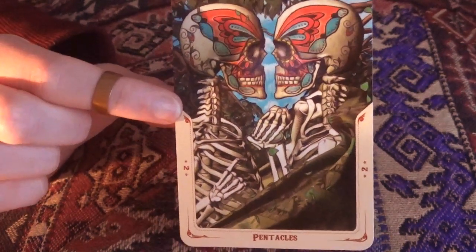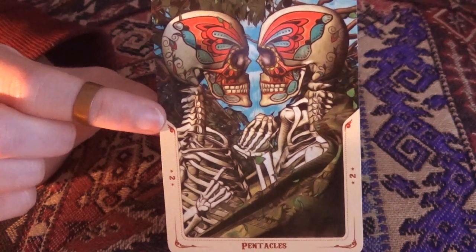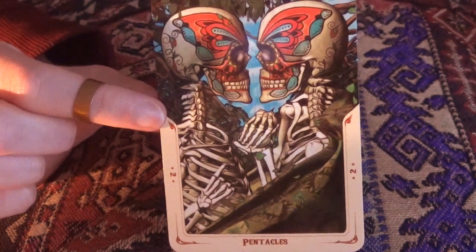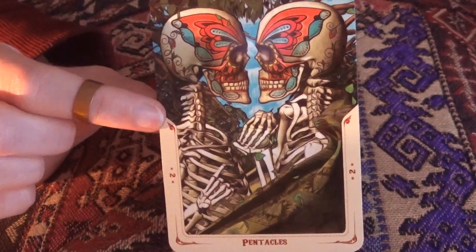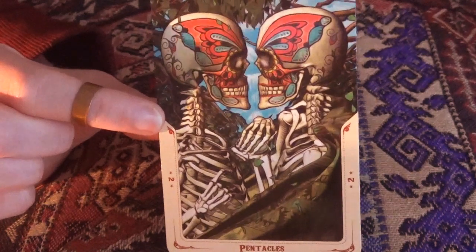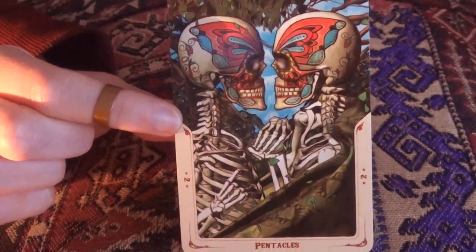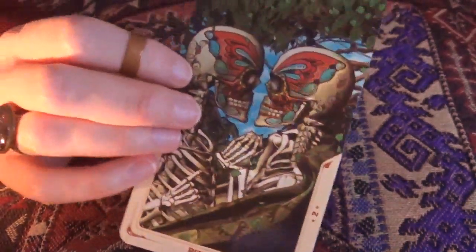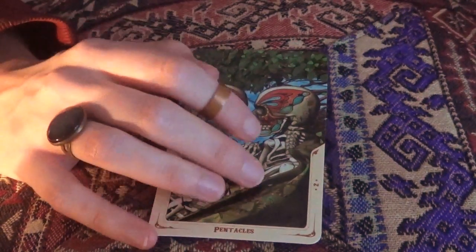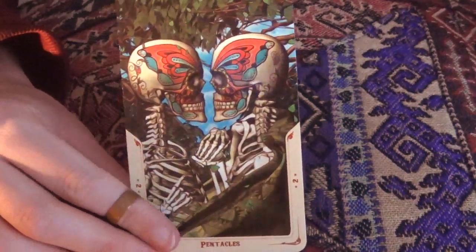So this card is asking you to meditate on the ephemeral nature of material things and circumstances. And it's also asking you to let go and just go with the flow. Because death of things is even more common than death of people.